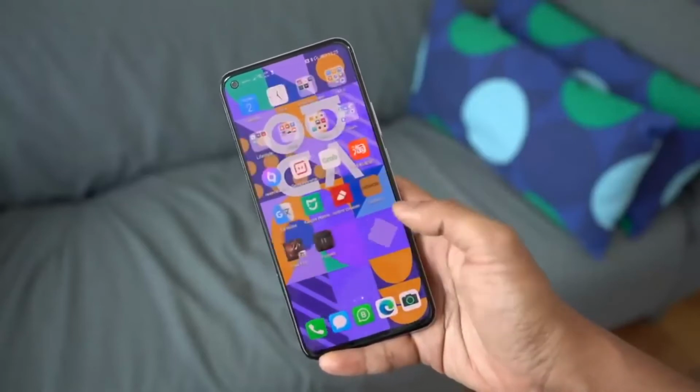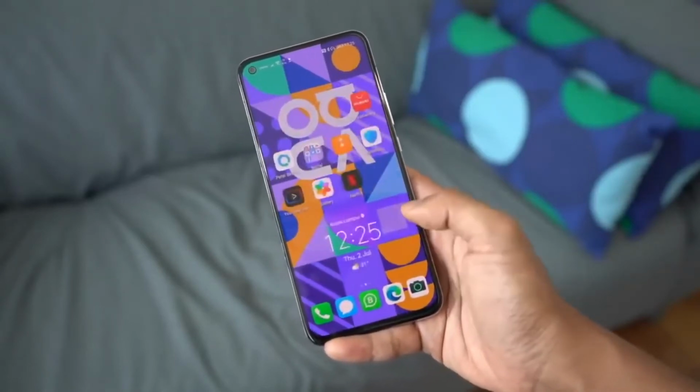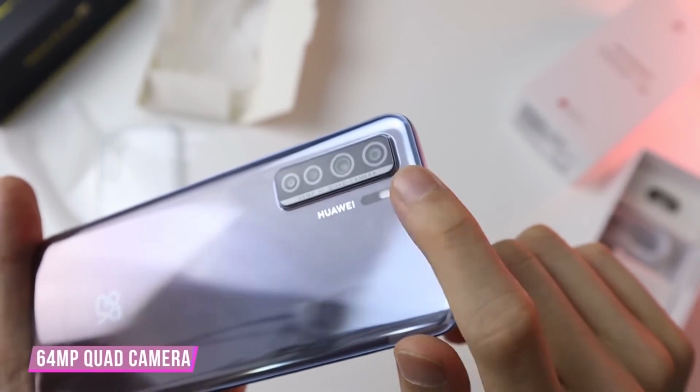Battery. The LiPo 4000 mAh, non-removable battery gives the smartphone a good battery backup. Type: LiPo 4000 mAh, non-removable.